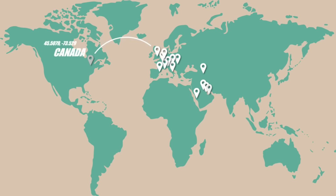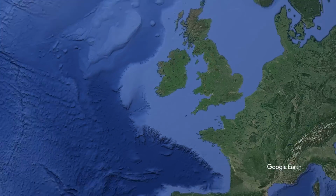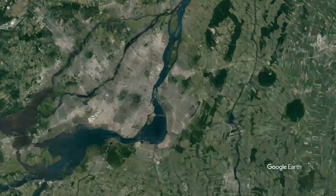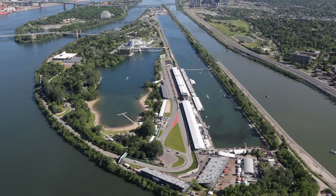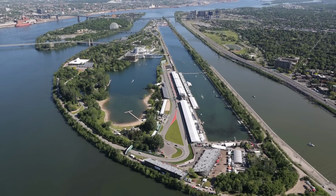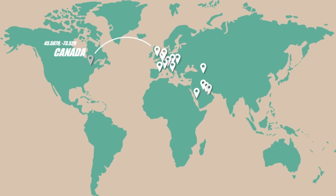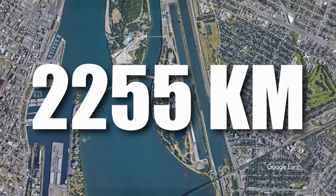So moving on to Canada, we fly over at a distance of 5,137 kilometers. Now, the Circuit Gilles Villeneuve in Montreal is a semi-permanent street circuit. It is a challenging track with a mix of high-speed straights and tight chicanes, and it's known for the famous Wall of Champions. After Canada, we fly down to Miami at a distance of 2,255 kilometers.